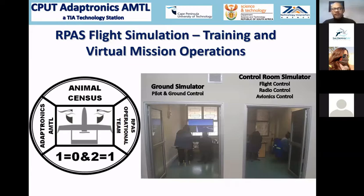And the beauty of the simulator is that we can introduce faults into the actual airframe while it's flying, to see how the team will cope with those specific changes that were made to the actual mission.